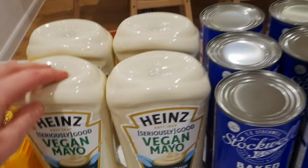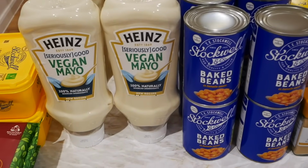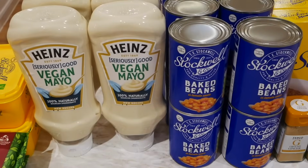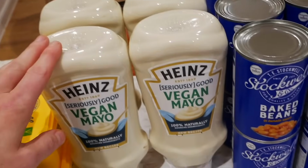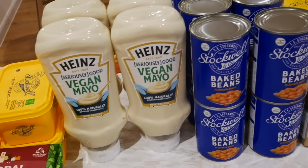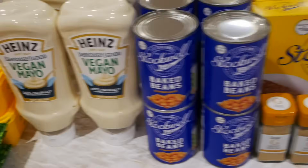Then the vegan mayos, they actually raised the price. I can't remember if you remember my last video where I showed you the little vegan mayos, but they have now gone up from 44p to 65p. They are most likely still cheaper to buy on their own, but these were on sale for £3. No, they're normally £3. They were on sale for £2.50 per bottle. So I did the maths and it didn't work out an insane difference. So I stocked up on them because we liked them more.